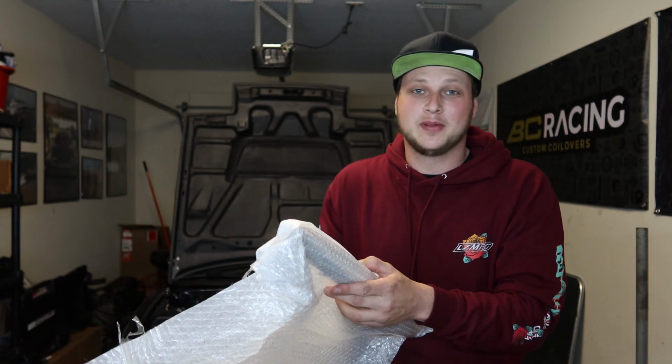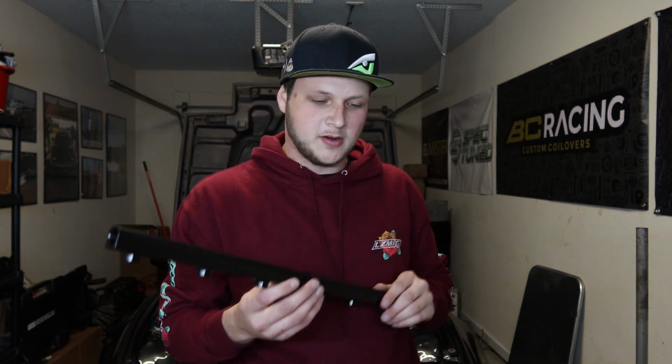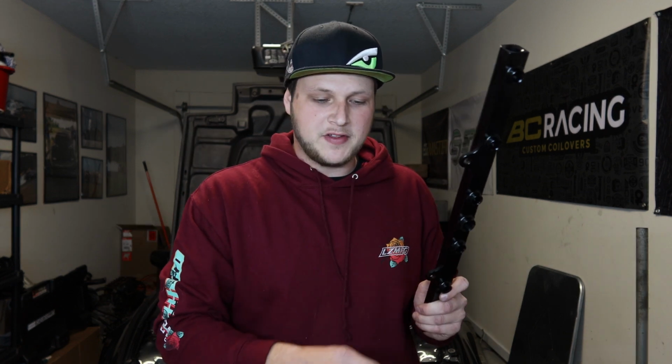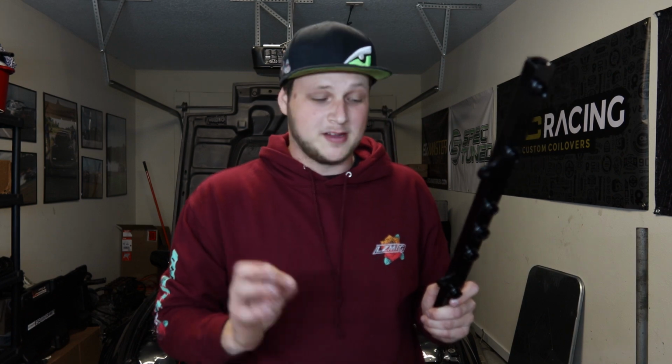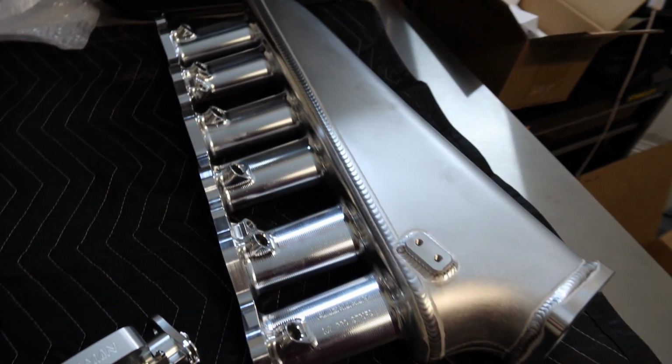Ooh, it's black. I didn't know it was black. I have a Radium fuel rail right now, but on Plasma Man you have to use theirs. Oh god, this is gonna look so freaking good. So, black fuel rail and everything else will be billet aluminum, which is baller stuff. I can't even explain how sick this is. Oh my freaking god. Look at this thing. God, dude. So freaking sick.